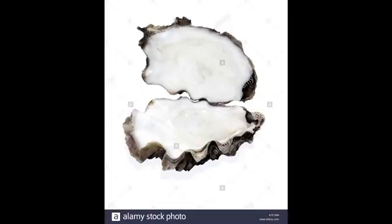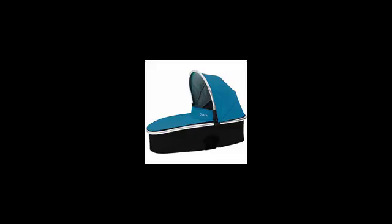True oysters are members of the family Ostreidae. This family includes the edible oysters, which mainly belong to the genera Ostrea, Crassostrea, Ostreola, and Saccostrea. Examples include the Belon oyster, Eastern oyster, Olympia oyster, Pacific oyster, and the Sydney rock oyster.